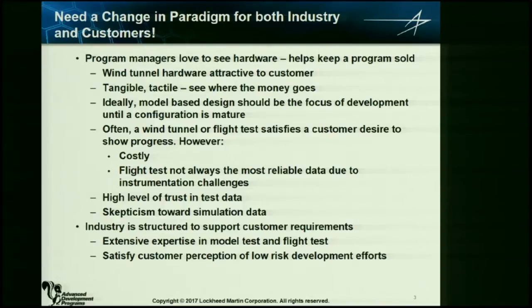Customers, everybody likes to see hardware. They love to see hardware in the tunnel. They like to see something happening as quickly as possible. And that's not really consistent with what we really want to be doing, which is doing model-based design and doing an awful lot of work up front with our designs, and then go to the wind tunnel when the configuration is more mature. So that paradigm shift is something we have to be aware of, that in industry, we're responsive to our customers, and our customers want to see something that keeps their program sold. And obviously, we want to get to prototypes as quickly as possible, and model-based design helps us to get there, but we want to be doing meaningful tests and not doing tests that just show that, oh, we're doing something. So from a whole industry and customer standpoint, there's some work to be done.